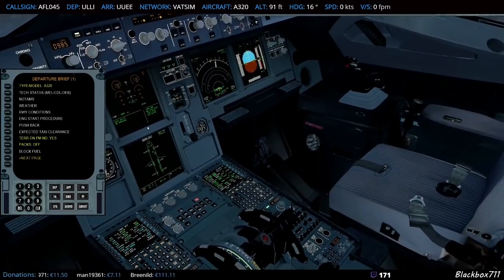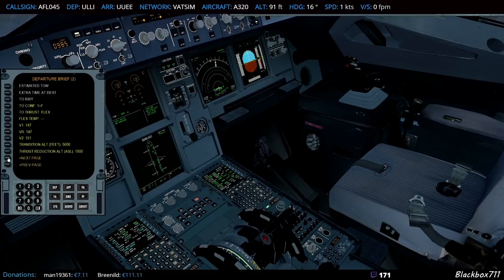Idle. Adjusted. Parking brake is on. Before start checklist complete.